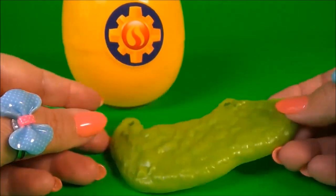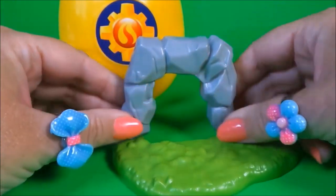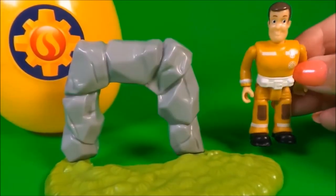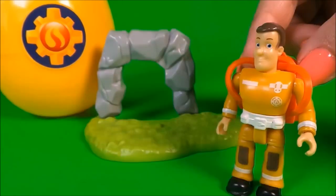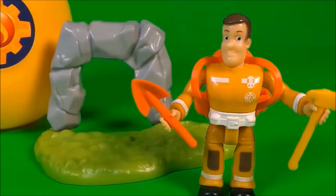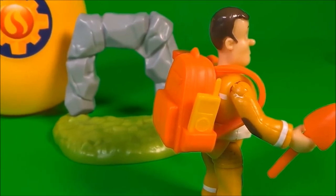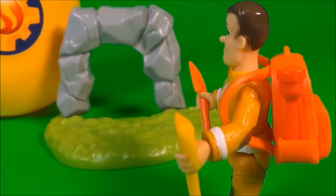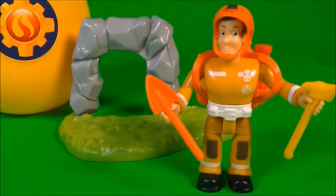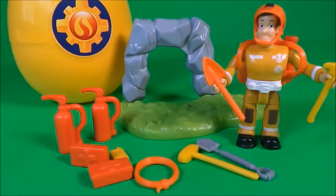So, here we go. Here we have Fireman Sam. Let's give him a backpack. Oh yes, that's very cool. We need to give him some tools. An axe and a shovel. He also has a mobile phone and a flashlight. Let's give him a safety helmet. Top job, Fireman Sam. And look at all the rest of the safety equipment.